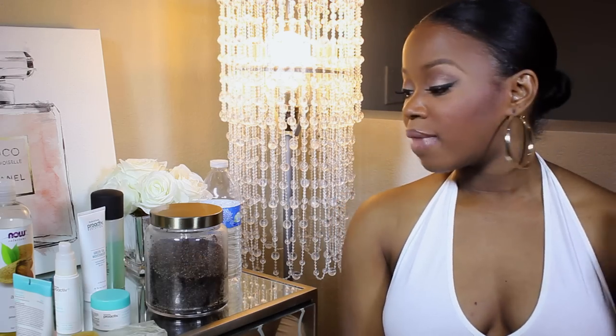So that's how I use that stuff. Now as far as my body skin, I have dry, sensitive skin. I don't really use too many fragrance things. Like I do use my Victoria's Secret type stuff here and there, but I'm not a consistent wearer of those things.